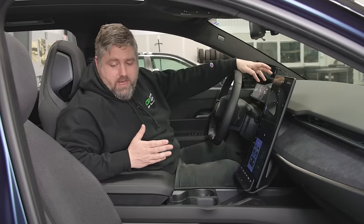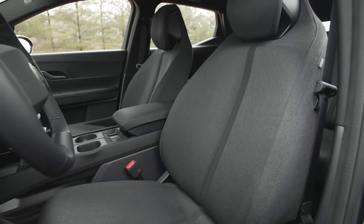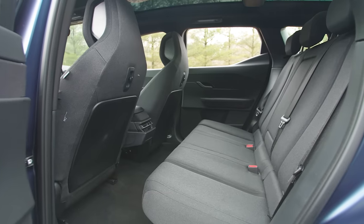So here in the garage, I find the seats pretty comfortable. Some of our testers have taken a little bit of offense to the fact that in a $63,000 car, you don't get leather. They've even said that this fabric reminds them of that old suit that doesn't fit that's buried in the back corner of their closet. The rear seat is basically flat, not a lot of side support.